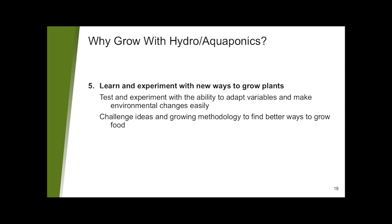The last one then is the big piece here from an education standpoint. This allows you to test and experiment with all of these different features, from environmental changes to growing methodologies to number of plants to types of fish. All of these things can be experimented with in a closed setting, as an opportunity to learn, in a learning lab setting within your classroom, your greenhouse, in areas of that world.